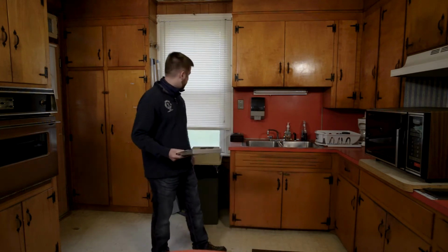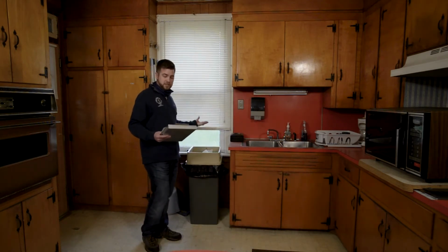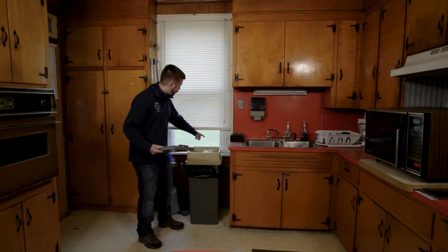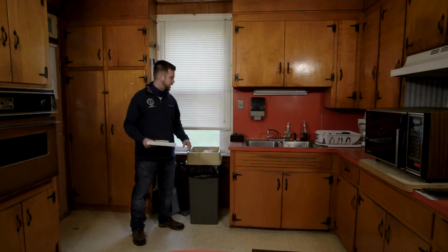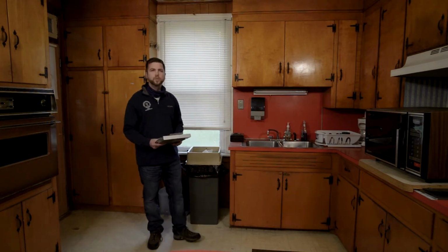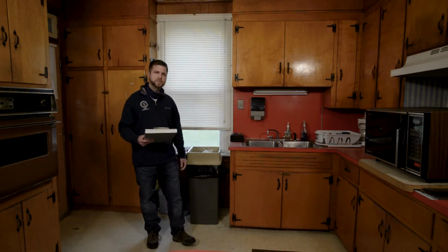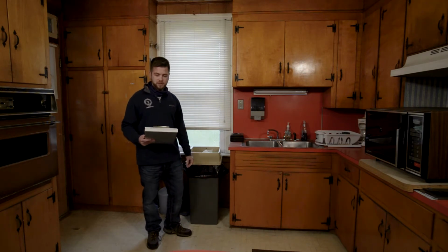All right, so now we'll move on to windows in the kitchen. All windows need to easily open and remain open on their own. If there is a small crack in the corner of a window, that's fine, it can be sealed. Anything larger than that, we would want the window to be replaced. We're also making sure there's no chipping and peeling paint around the window, making sure that it fits within the frame, and we're making sure the lock works.